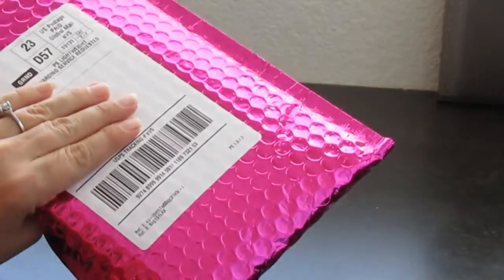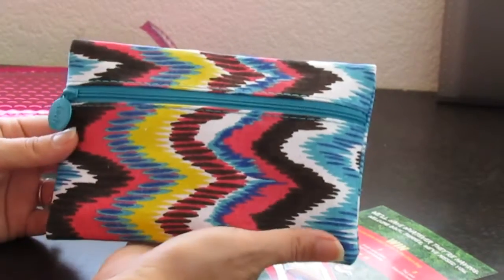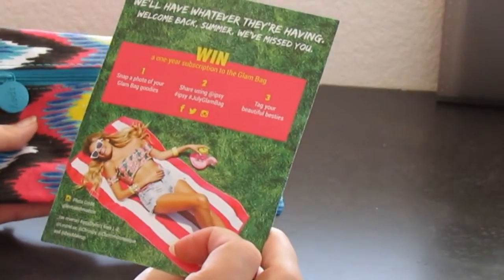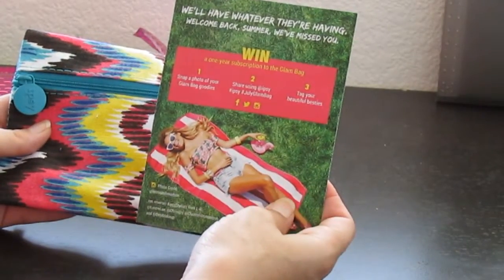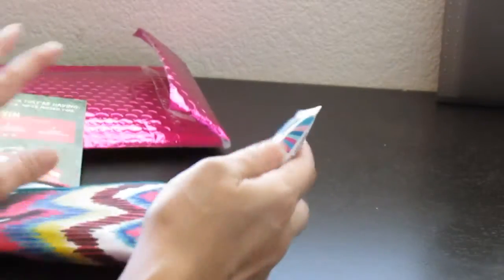Got my ipsy bag today. So let's see what's inside of it. All right, we have the little makeup bag that it comes in, a little Southwestern style here. Card. Looks like if you snap a photo of your goodies, you have a chance to win. So that's kind of cool. Anyway, let's see what's inside.